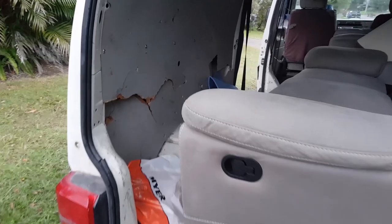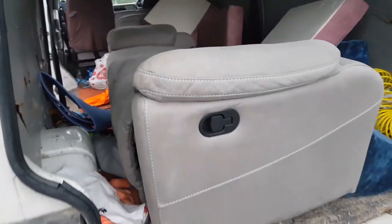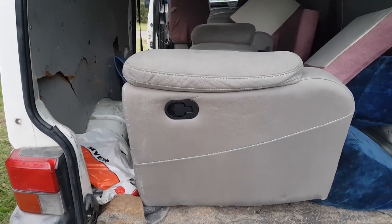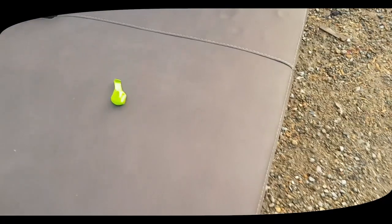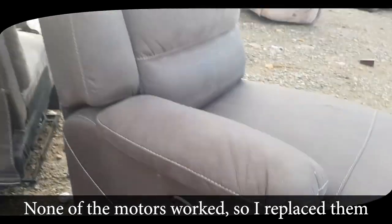It is another couch. It is a three-seater. And it is amazing. It's in beautiful condition, amazing condition. Now, you might remember seeing a video that I made just recently where I went to the dump and I found myself a home theater lounge. It had been rained on, it was in amazing condition, and I had to have it.